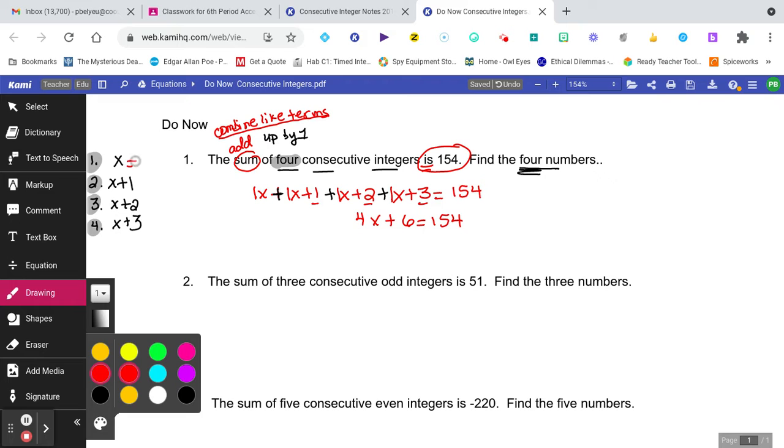Now if I solve for x, it's only going to give me this one. But let's go ahead and solve for x. Subtract 6 from both sides. I'm going to need more room. So I end up with 4x equals 148. If I divide both sides by 4, I know my x is equal to 37. Just double check that. So x is equal to 37.